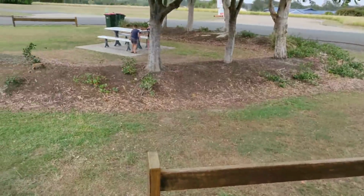We're in Hervey Bay at the moment. We're at our RV rest stop area. So we just park up here. It gives us access to be able to go explore the town. And it doesn't cost us a cent. So this is it.